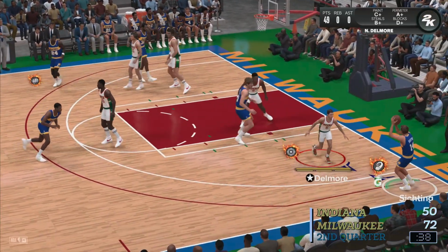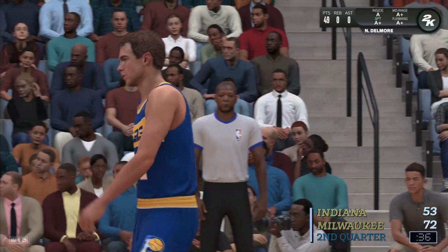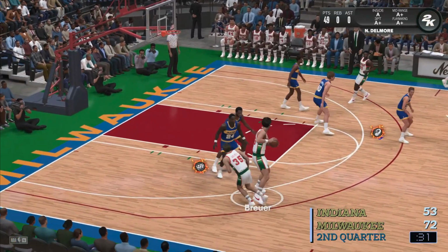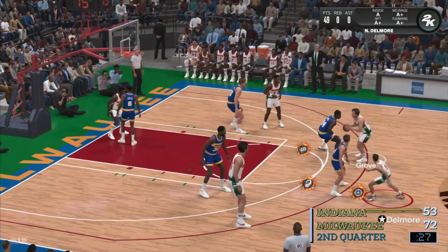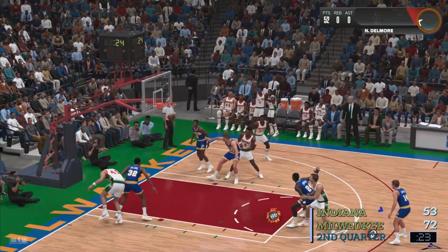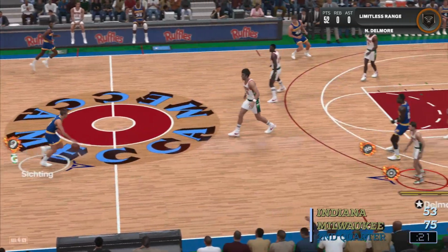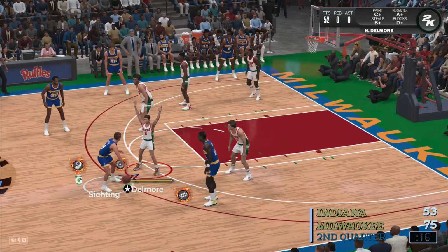Passes it to Seasting. Launches it. Cranes the three-pointer. Seasting's got 5 points now this quarter. And we don't see Seasting take these often, but he's capable of connecting from distance. Brewer passes to Greavy. Here's the dude from deep three-point land. He got it again. Sensational. The threes are falling. They answer back from distance. This is modern basketball. You got to have that long-distance threat.